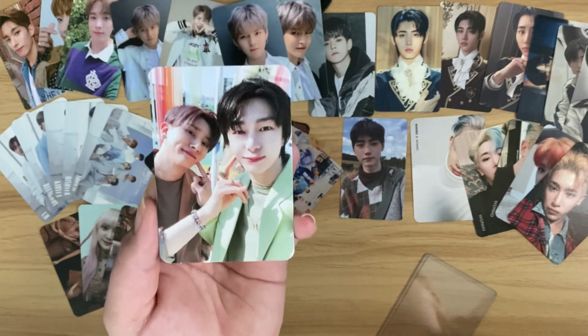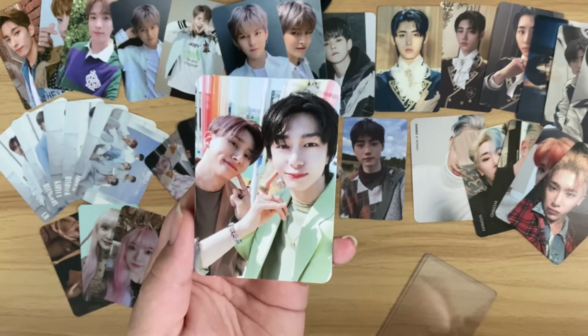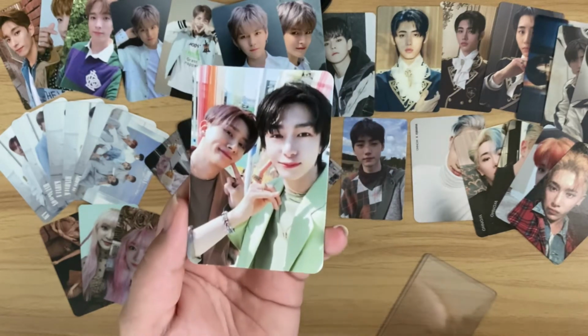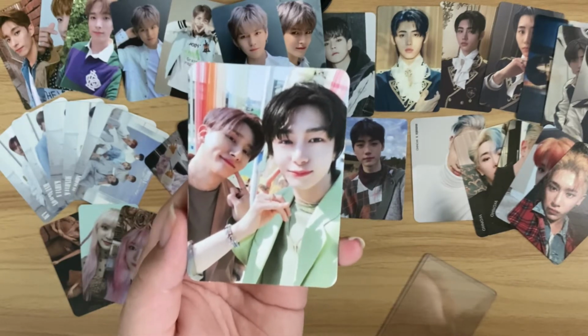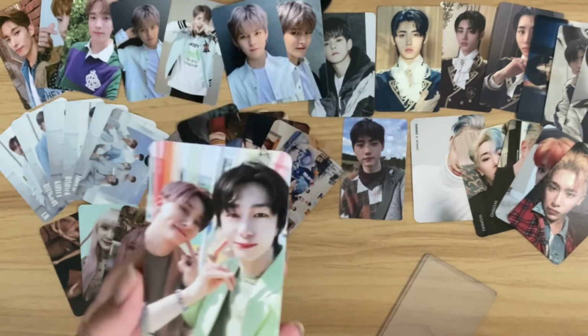I love this. Fantasia was honestly one of my favorite concepts that Monsta X has done. It was so bright and fun, and I really love Changkyun and Hyungwon's outfits. The colors suited them so nicely, and they're just adorable together. So I'm super happy to have this broadcast card.